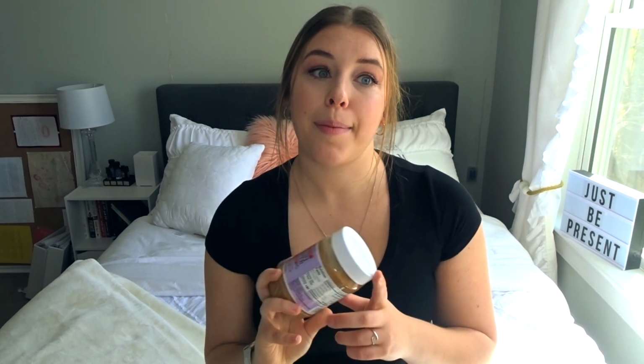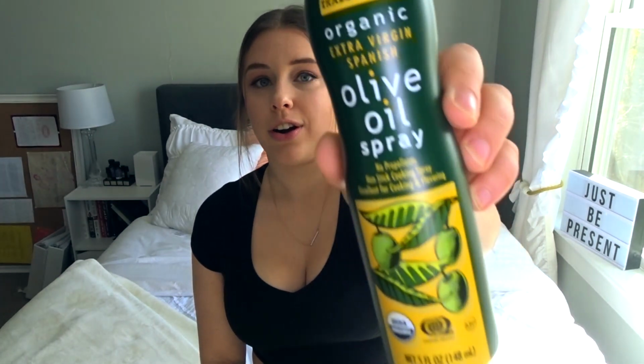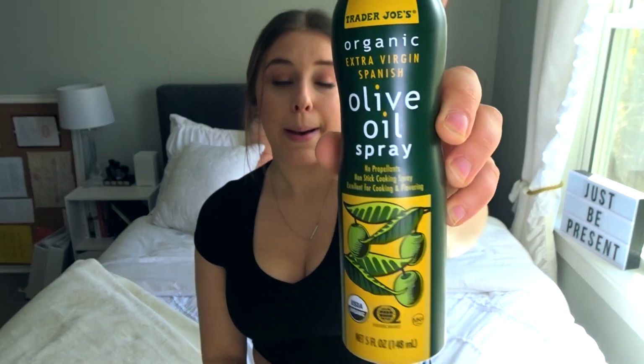I always have peanut butter in my pantry at all times. I use peanut butter for so many things. Sometimes I'll put it in my oatmeal. I'll use it for smoothies and protein shakes. I'll eat it with apples. I use it to make peanut butter cookies lately. I've been on a big peanut butter cookie kick lately too. But yeah, I use it for so many things. I'm sure everybody else does too. And I was running low, so it would have been real bad if I ran out, so I just grabbed another one.